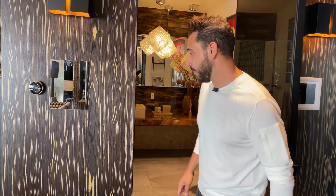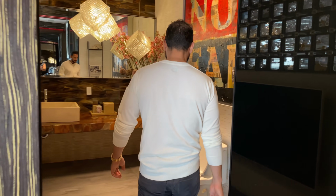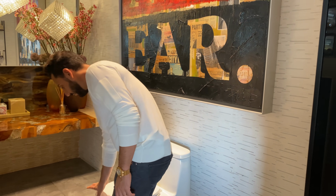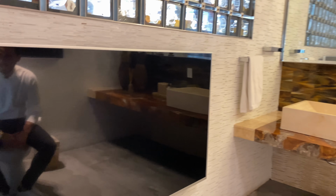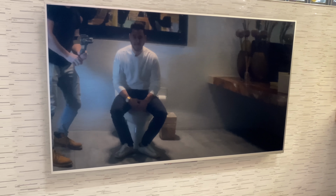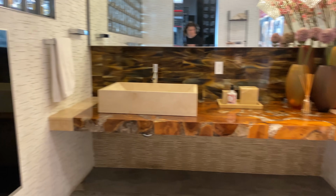There you go. Now, a lot of people have not thought about this, but my client did, and that's why he's smarter than everybody else. You see now, when you're sitting on the toilet, sometimes you got nothing to do. But in this bathroom, you have a 55-inch screen TV that you can watch while you're sitting on the toilet.